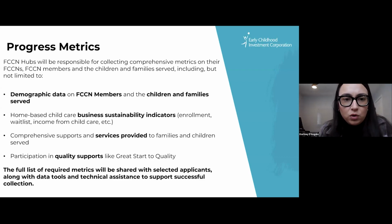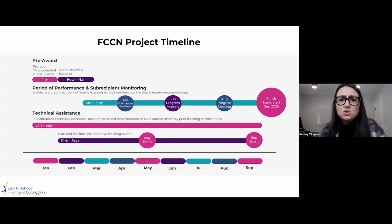Okay, so now we want to move to a timeline that gives you a zoomed out look at the entirety of the FCCN project, which, if you're like me, is helpful for visual folks to sum up much of what we just reviewed. You can see here that January to March is this pre-award time. So we're in the middle of that. It's going to include application, submission, as well as review and selection. Then we move into the period of performance, which is March to September, where you'll see those three little dots represent our 3 progress meetings that we will have. And then that big circle at the end indicates that funds need to be liquidated by September 2025 at the end of that period of performance.